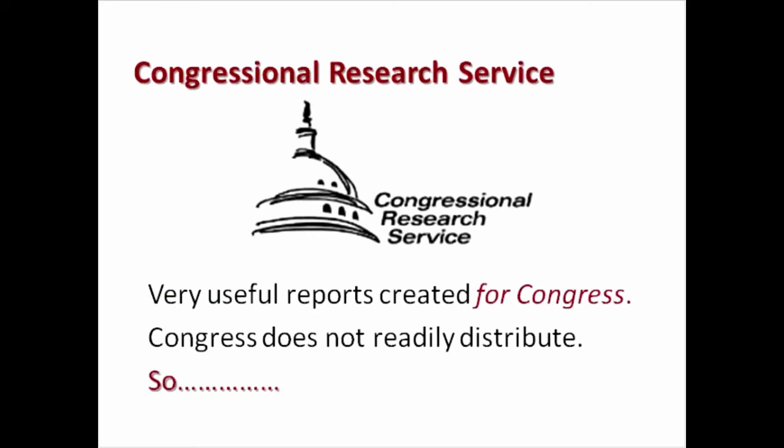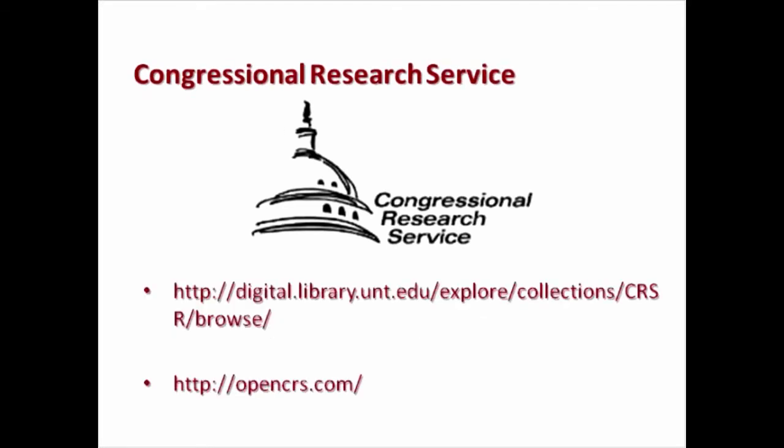Congress has its own research arm, the Congressional Research Service, the CRS. Researchers gather information for congressmen and congresswomen to use in their own deliberations. Congress needs the best of the best, top-notch research, and they get it, paid for with your tax dollars. But they do not readily distribute it after they use it. Fortunately, there are ways to get the CRS reports.